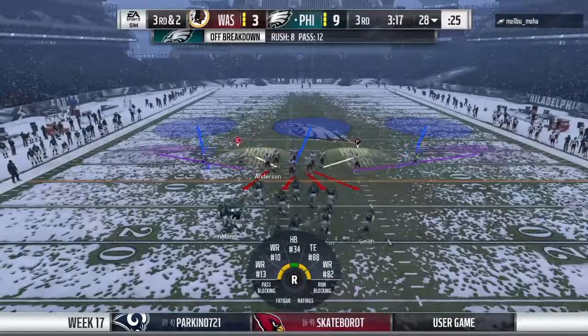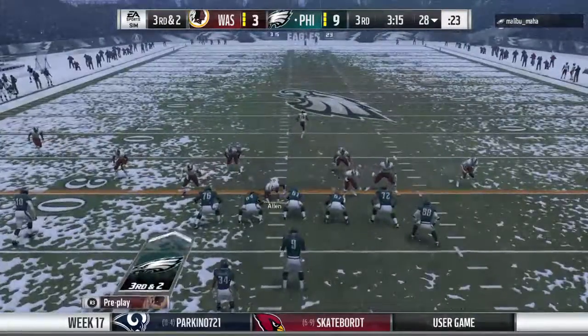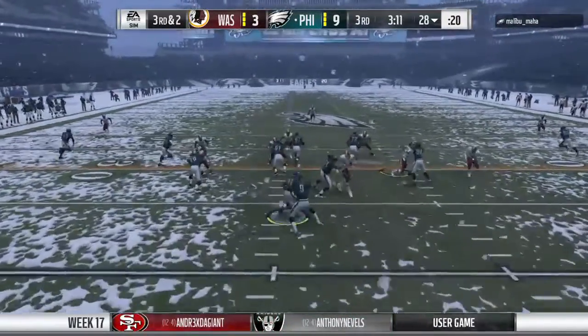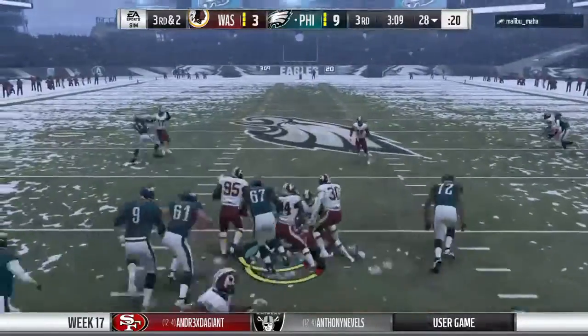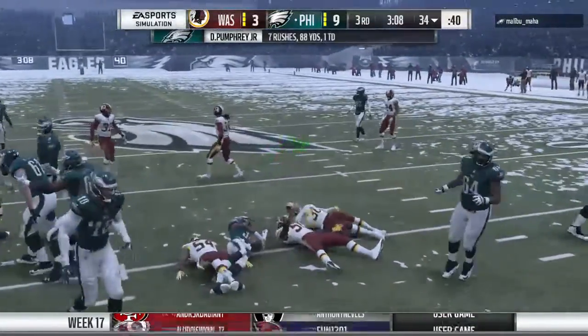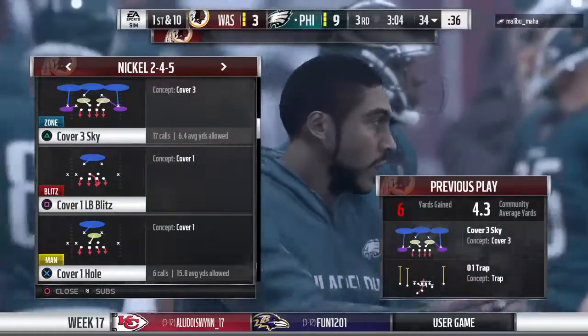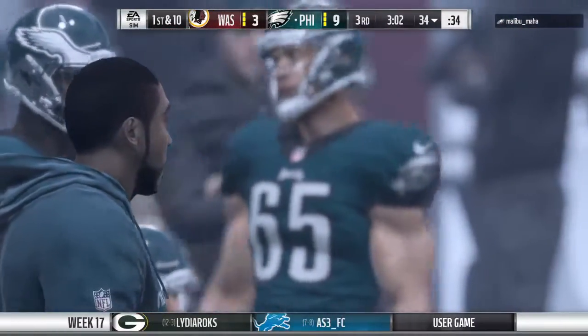The Eagles on 3rd down. They've hit 2 for 4 thus far. This time they face a 3rd and 2. They'll run again with Pumphrey. And he gets it to the 34. Good enough for the first. They get 6 on the pickup there as the drive will continue.